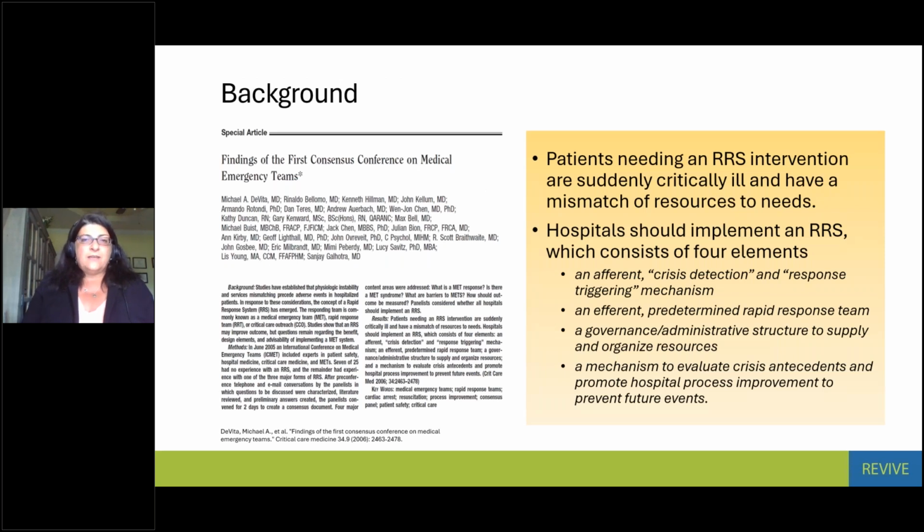So a little bit about why do we even need a rapid response team and what is a rapid response team? So really, this developed out of a need for patients who had a sudden imbalance in their needs and matched resources. So patients who were clinically deteriorating on mostly inpatient floors needed a mobilization of resources to match the sudden demand for their care. And in 2006, there was actually a conference that looked at all of the different components of a rapid response or medical emergency team and really started to put some structure to the program.